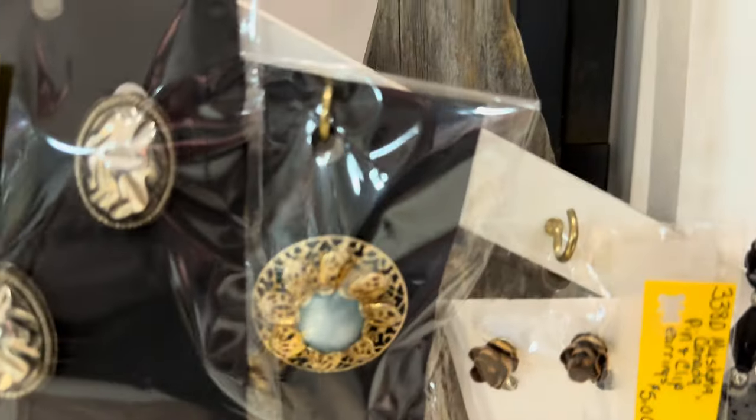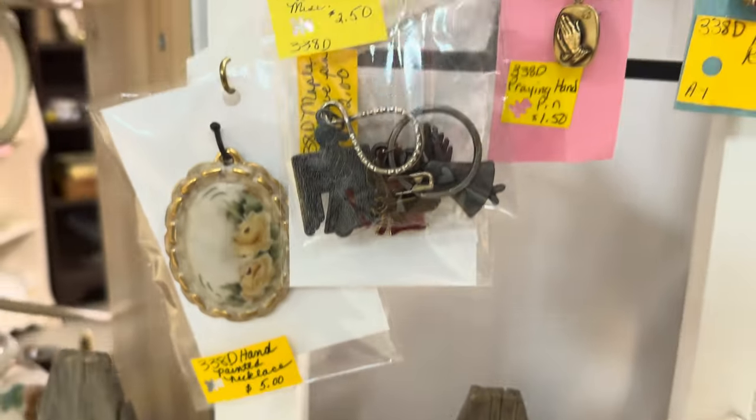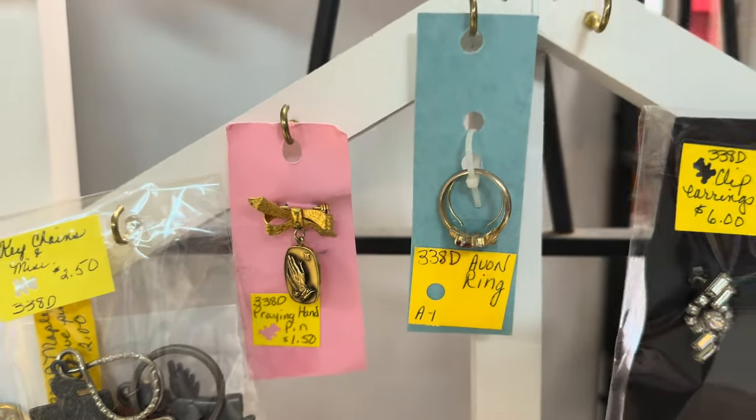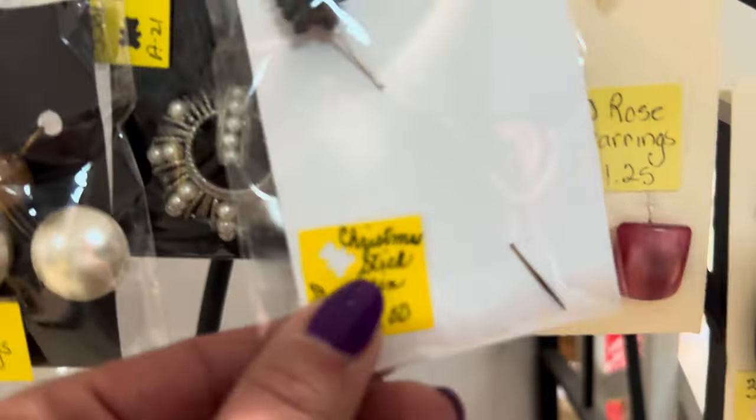But there was so many other fun stuff in here. Some great vintage brooches. There were some cameos that you might have seen at the beginning. I did grab those too. There were some rhinestone pieces. There were some other really cute collectible items that I found.